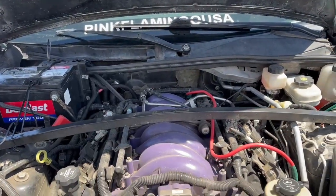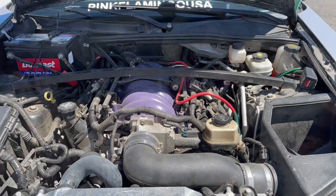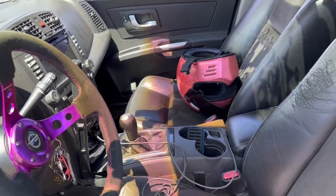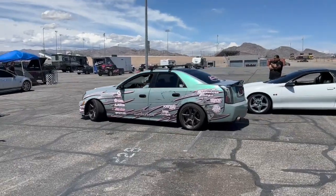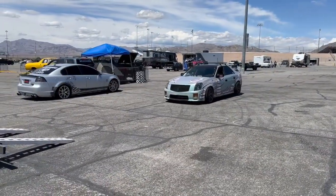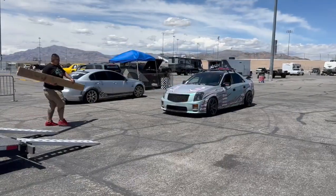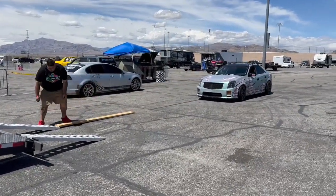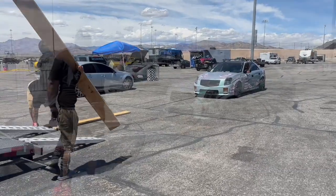So my great-grandpa has always been into cars. Ever since I was little, I've always been in the garage with him. I've just had a passion for Cadillacs. Then I ended up moving out to the Bay Area, and that made me grow. I kept pursuing it and found out, hey, I'm good at this. This is a good adrenaline rush, and I fell in love with it again.